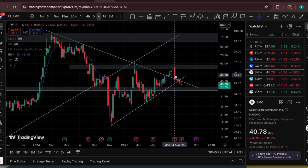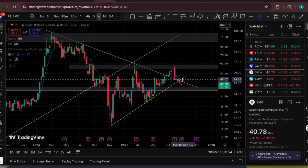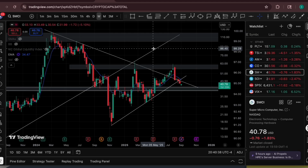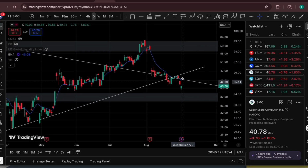On the 8-week EMA, we have deviated to the downside. We tend to use this for short-term rallies. We have deviated, so I expect some kind of retracement back to this line and to retest to see if we want to continue this move down or if we're going to actually break above.